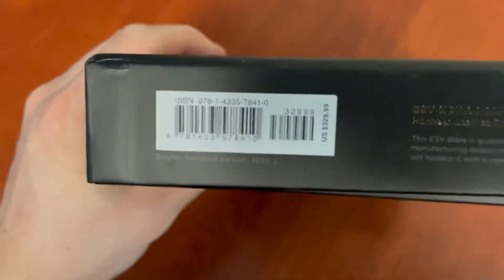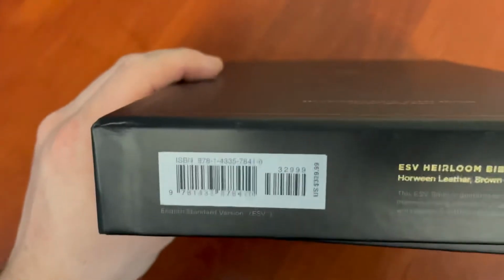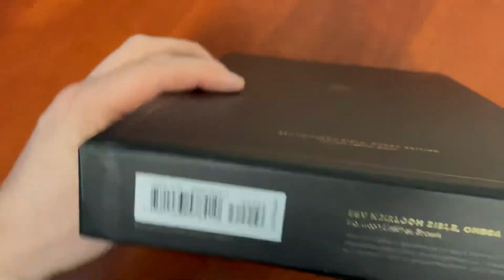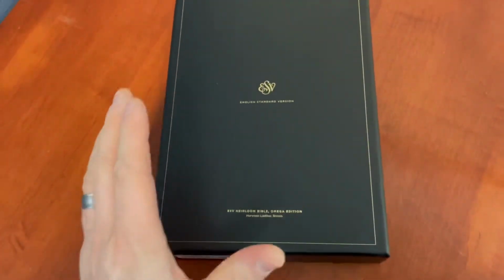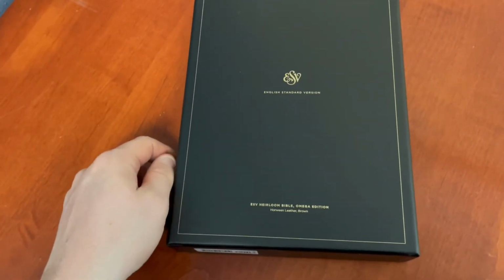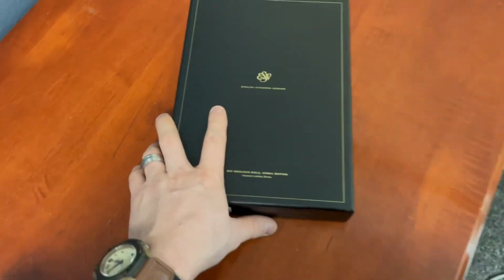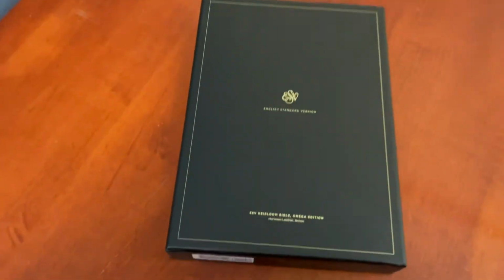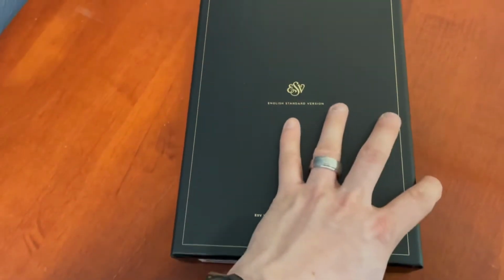I believe this Bible is, I know this Bible is available on Crossway.com. It may even be available on Amazon. The retail price is $329.99, so you are paying a pretty penny for this Bible. However, if you go on Crossway's website, you can get 30% off, which brings this Bible down about $100. So that's that. Let's go ahead and pop open the box.